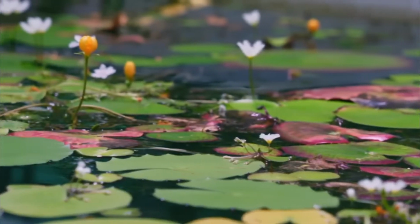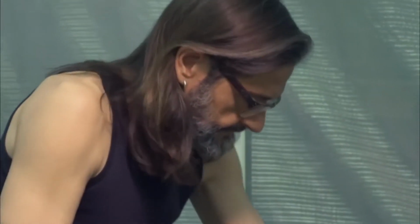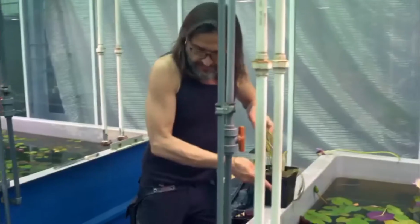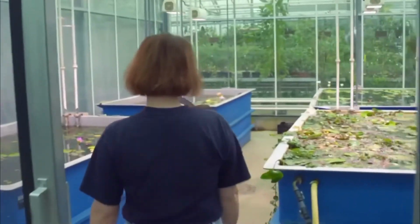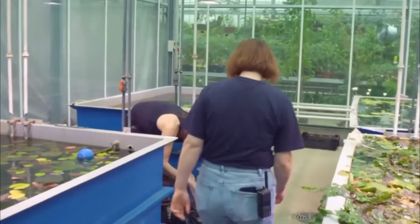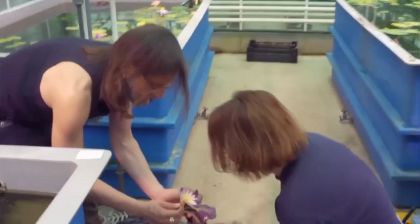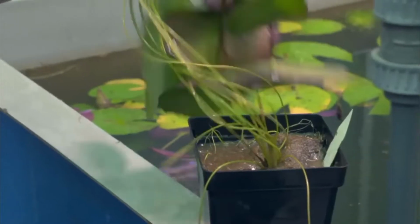All Bree needs now is some water lilies. Luckily, in the tropical nursery, Carlos has been tending to a batch of babies growing fresh this year, ready for her display. Hey, which one's this? This one is green smoke. Oh, yeah. They're beautiful. They smell amazing.